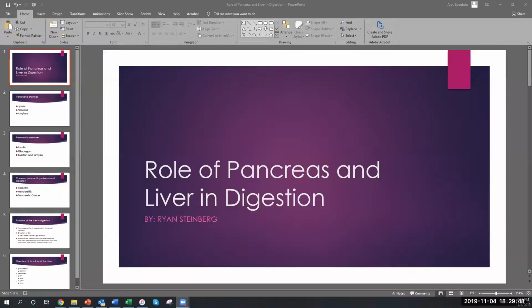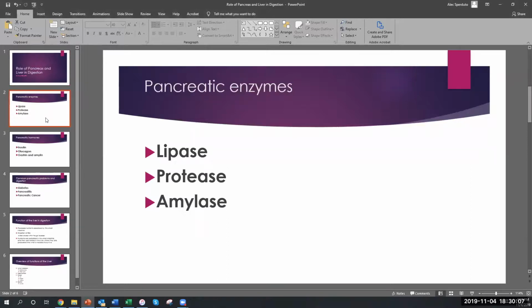So the role of the pancreas and the liver in digestion. During digestion, your pancreas actually makes pancreatic juices called enzymes. I've labeled 3 specific enzymes that you will see within the pancreas. They break down sugars, they break down fats, and starches.